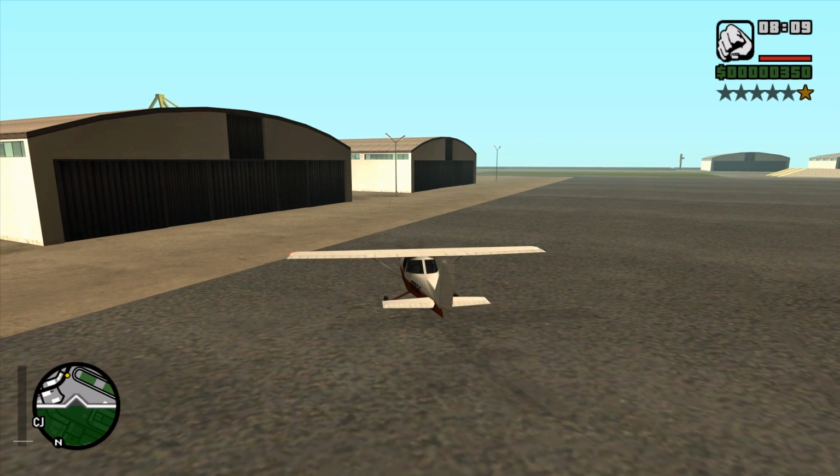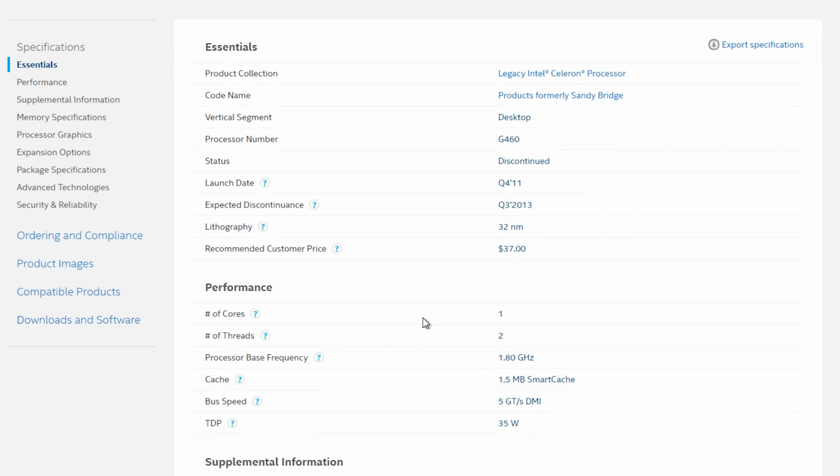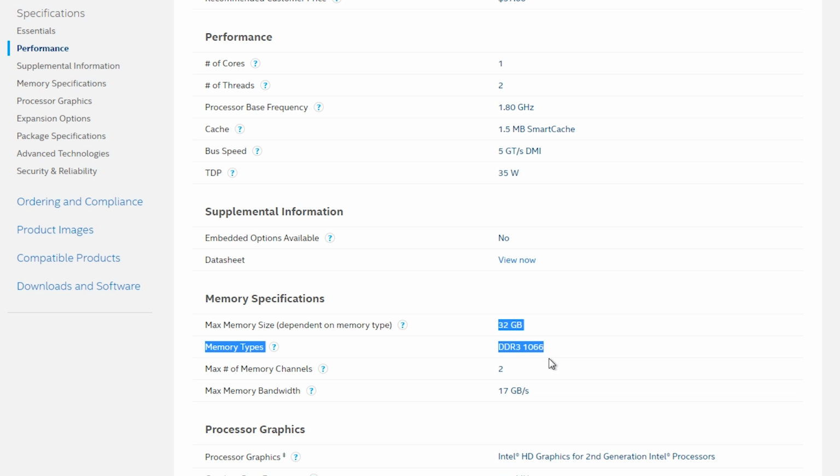With a single core and 2 threads, this $37 or £30 Sandy Bridge CPU was the first Celeron with hyper-threading, which would have been a more significant feature if this was a dual core. It's also clocked at just 1.8 GHz, and at first I thought about sticking it at the centre of a super cheap PC build, but decided against it after using it for a bit.